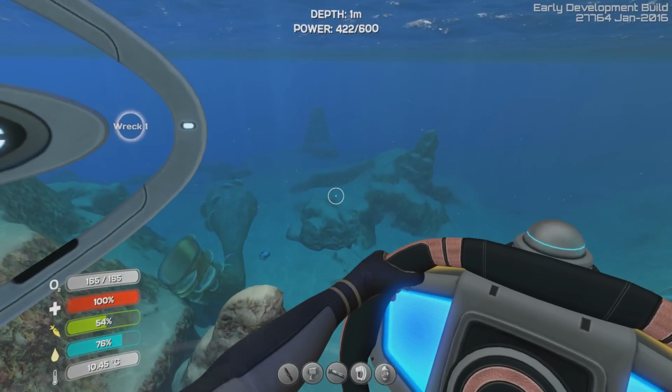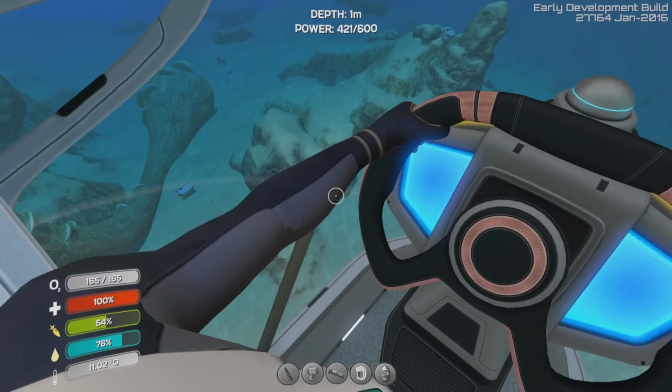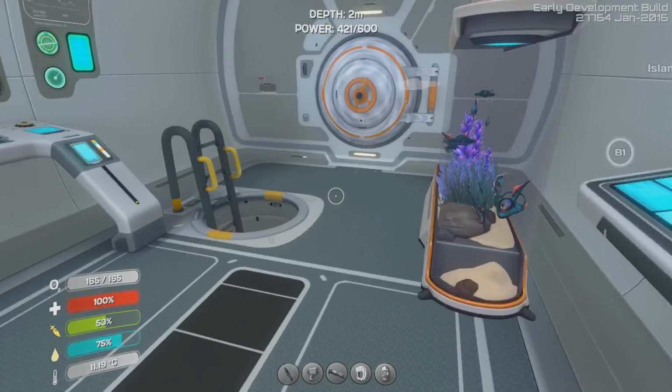Another supply crate. I want to check all of these. If I can find some additional power cells, that would be lovely. There's 2 down there. And you see the depth is starting to fall off. I think this is the sort of area we're actually looking for.